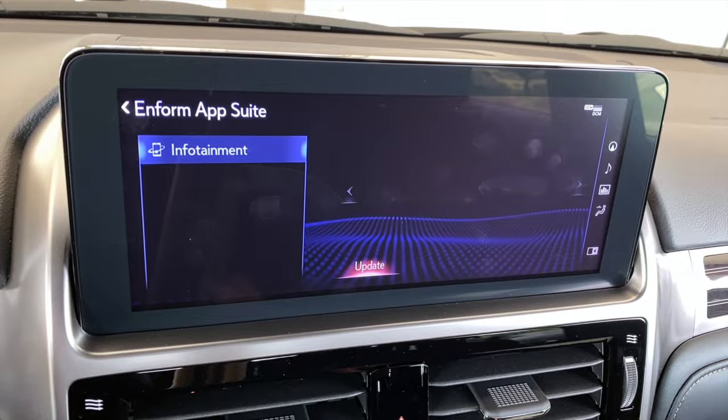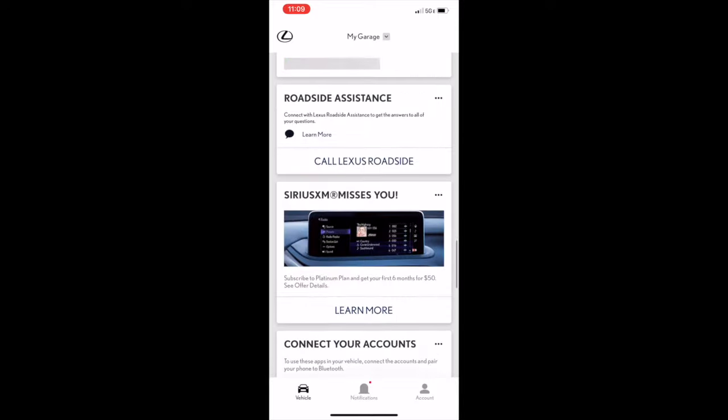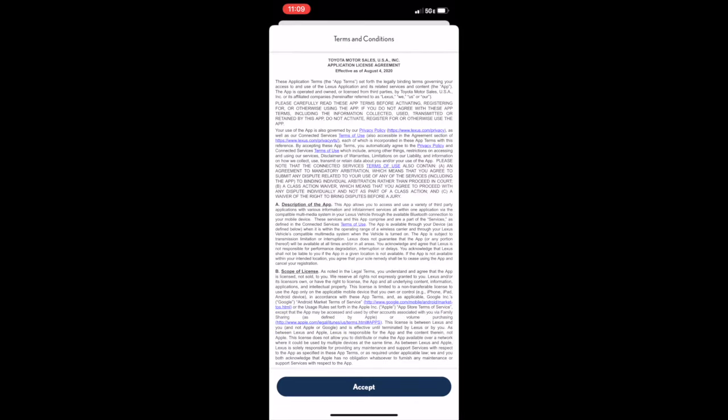Inform App Suite content is part of your Lexus app. You can connect your Lexus plus Alexa compatible app here.